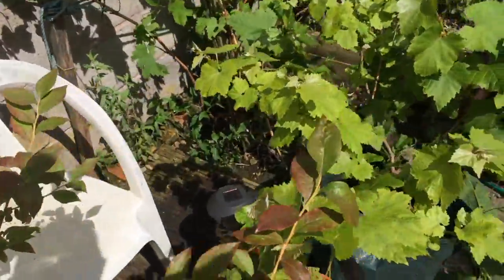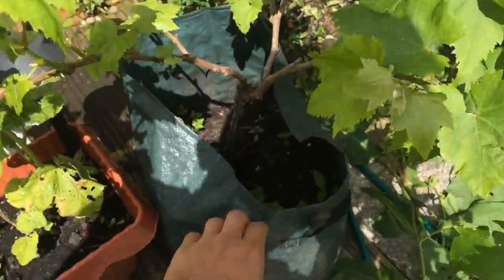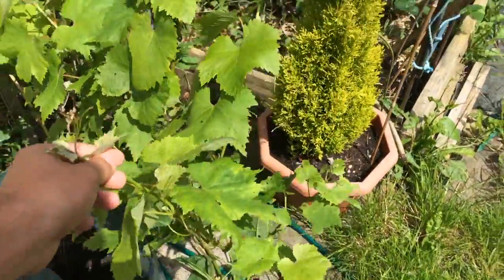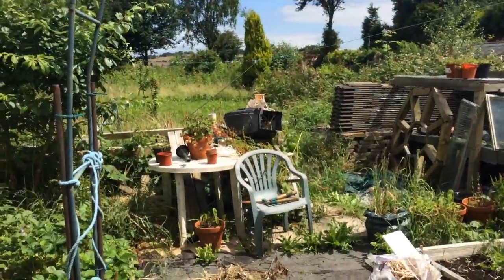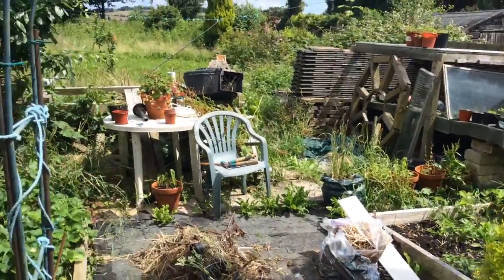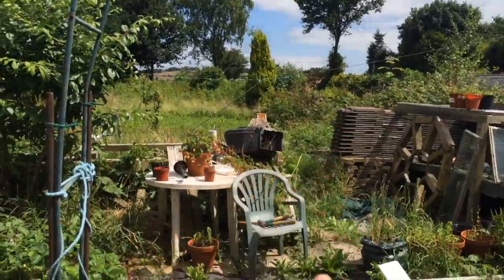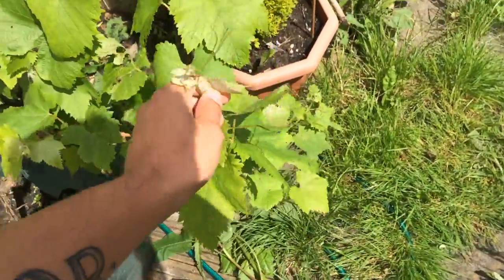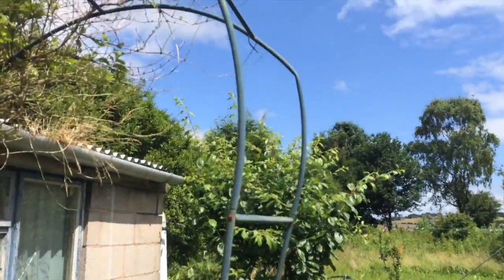It's just a handful of blueberries so far. Here I've got a grapevine in a bag, which I think I'm going to have to stick somewhere further up in the garden. As you'll see, it's an absolute mess at the moment and there's loads of things going on, but I think I'm gonna have to move it onto somewhere up there where there's a wall, because grapevines like to grow up walls or trellises like this.